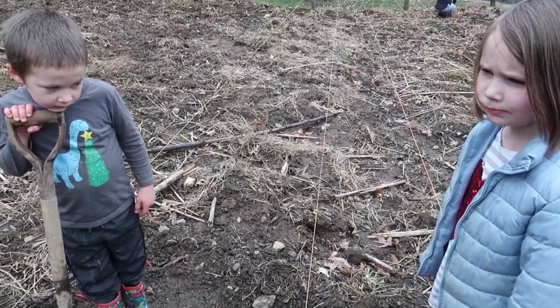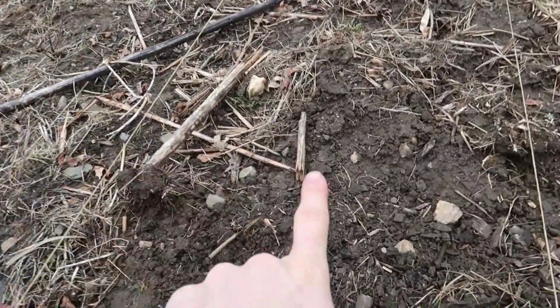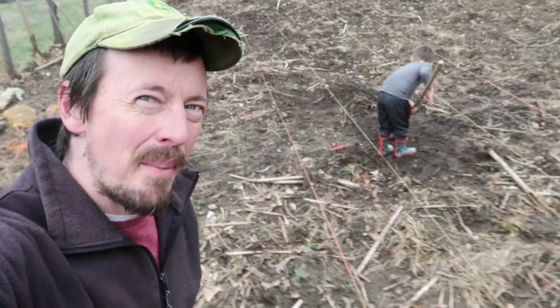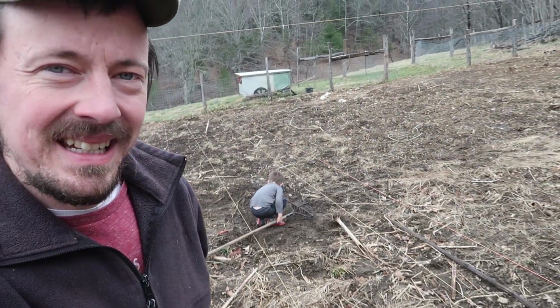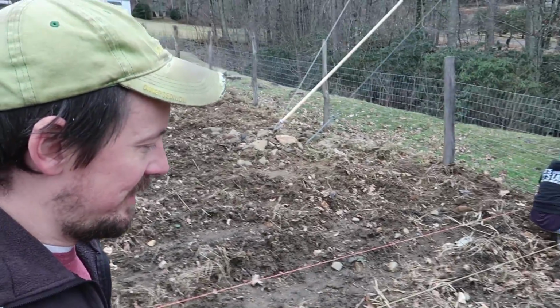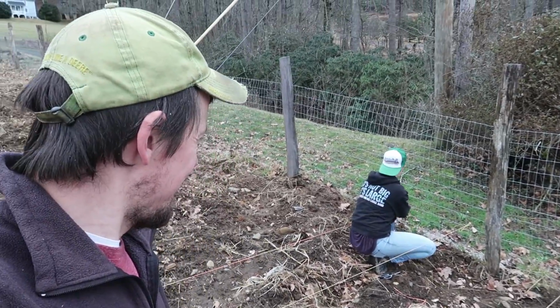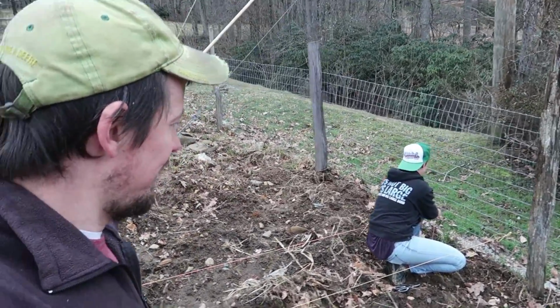So what we're doing, guys, is we're laying out these strings right here to make beds. The wide ones are beds, the narrow ones are paths. A bunch of my family came out today to help us do a project, and we're working in the garden. Anna, my little sister, is over here laying out strings. Hey Anna, thanks for coming out and helping.